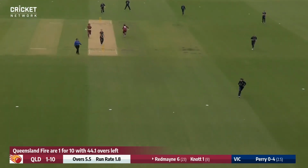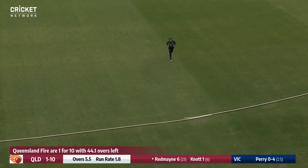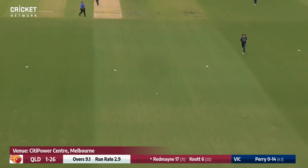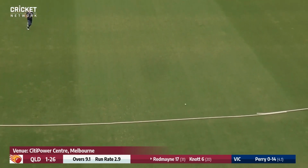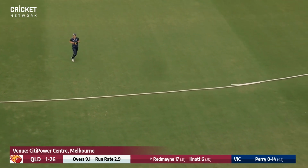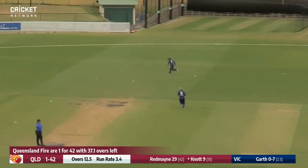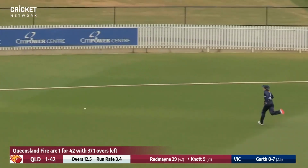Nice and full, but driven straight. That's a very good shot from Redmayne, and that will be the opening boundary as it's pushed nicely. Perry again, that's driven very nicely straight down the ground by Redmayne, bowled into the slot and hit cleanly for 4. That was flirting with danger, but she managed to work that one through the gap.